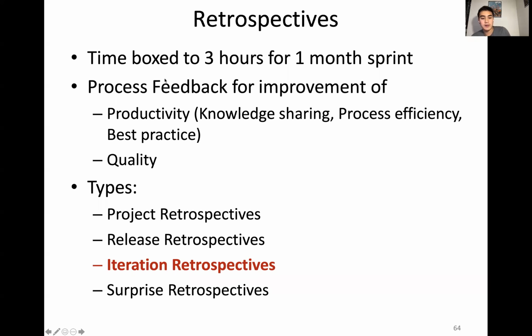And then the retrospectives, as we talked about, are focused more on the team. So these are also time boxed.